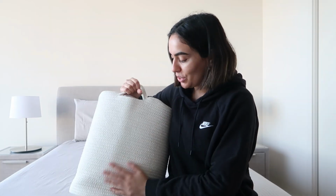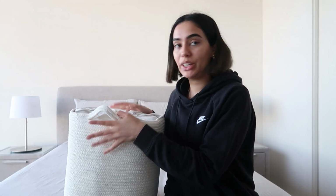So, as you can see, I've just opened up the package. We've got the quilt cover in here, and then we've also got a really nice basket, which I'm so excited to pop into the living room to put in my blankets. So that's a very, very good addition.